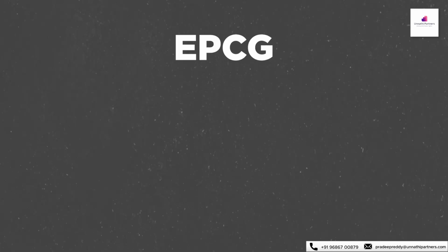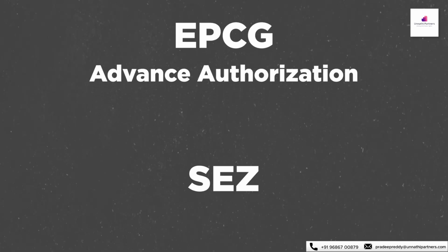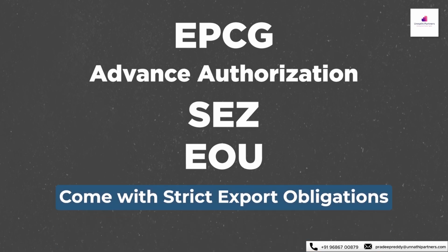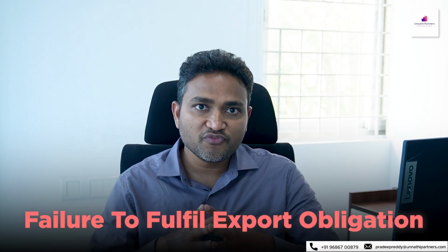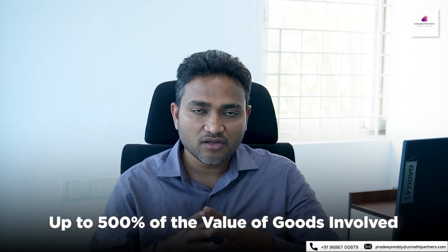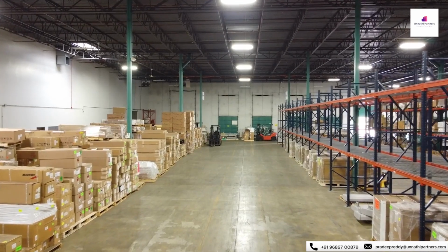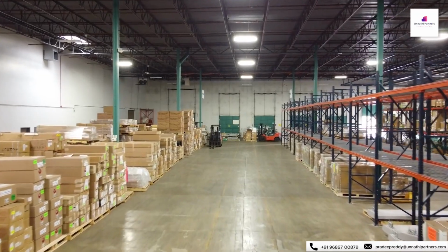cost. All of the export incentive schemes like EPCG, Advance Authorization, SEZ or EOU schemes come with a significant export obligation. Failure to fulfill such export obligation can land you in penalties as high as 500% of the value of the goods involved. That's why MOOWR scheme matters. Among the other things, it does not impose any export obligation and it does not provide any strict timeline for storage of imported goods in the warehouse.